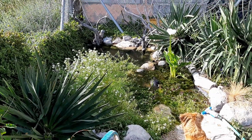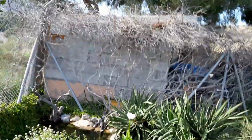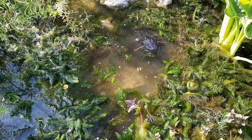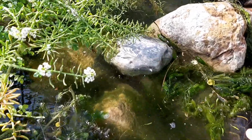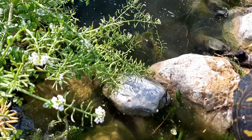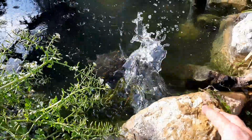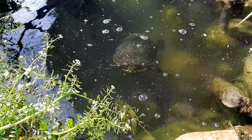Let's go and have a look. Oh, she's staying in the shallow bits, I think. Yep, she's staying in the shallow bits. Let's pop her on the rock so that she can jump in. Come here, sweetie. Oh, she's a big girl. Let me stay in the water with you. No, I've got waterproof boots on. I don't know if you can see that. Here's the other one. There she is.